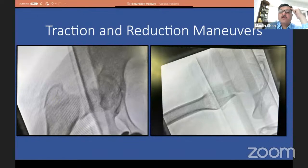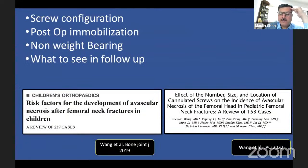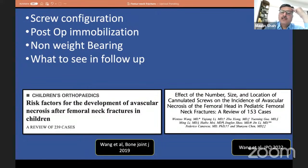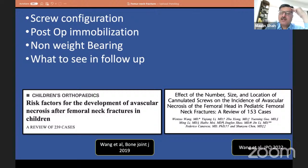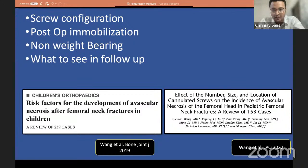So Chinmay, before you go ahead, this seems to be an interesting paper. Yes, sir, effect of number, size, and location of screw. Now, location, you said from the piriformis fossa, how much should the proximal screw be, at what distance do you mean? Sir, they defined the criteria of 50%, 51.6%, sir.